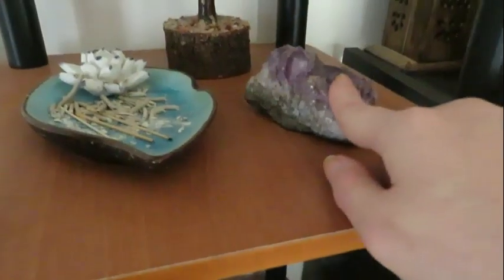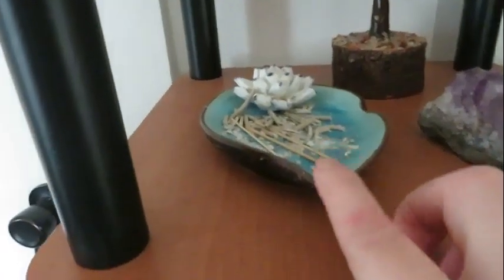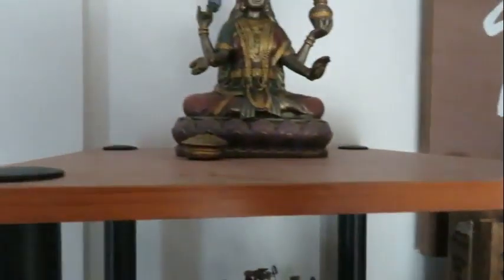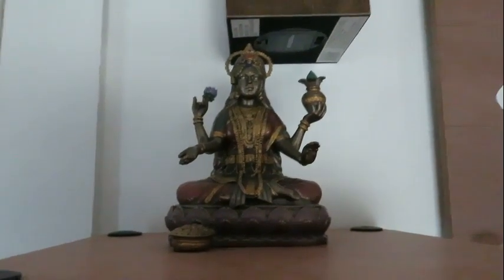Another candle, it goes with those candle sets. Amethyst, which is just as incredible for you as the clear quartz. This is my incense holder, which is so cool because you put the incense right in the middle of the flower. So I love that. I have arrowheads back here, which my mom bought me. And then a chakra tree. And then up here is this woman I got off of Amazon. I thought she was cool and just fit the vibe of my shelf.